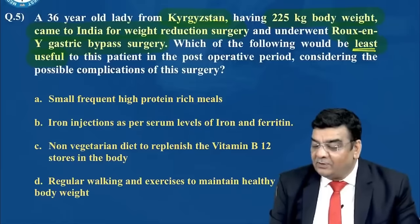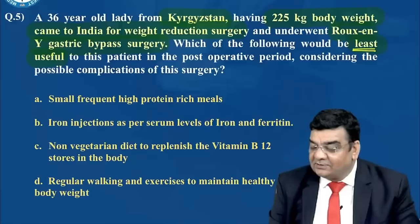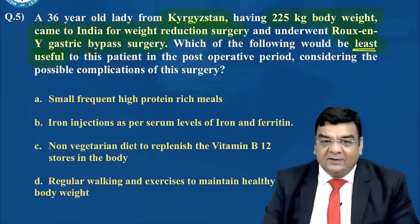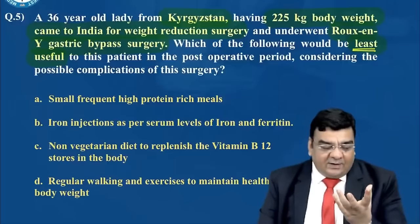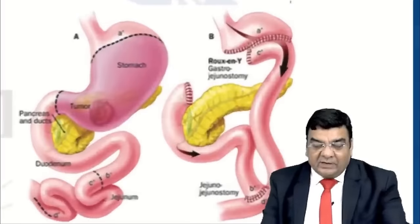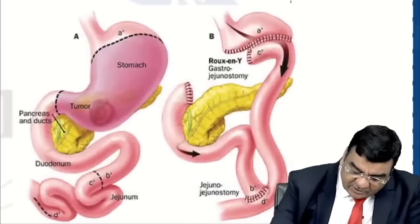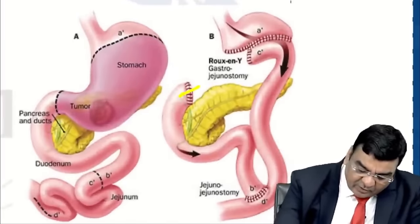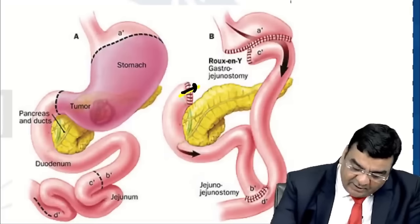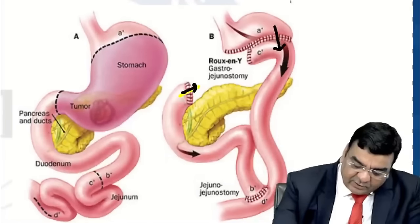Very good. Absolutely correct. Right, beta. So herein, basically the complications of this Roux-en-Y surgery. One is a duodenal stump blowout. This generally blows out on the fourth post-operative day. Then dumping syndrome. Early dumping is because suddenly the food is dumped into the jejunum.